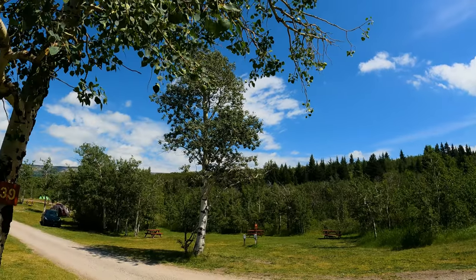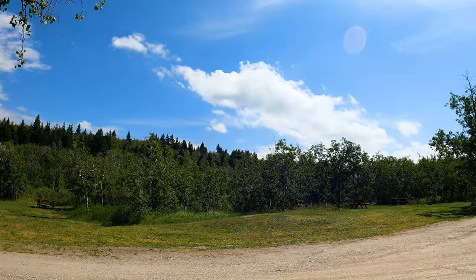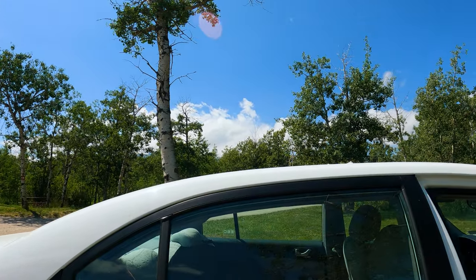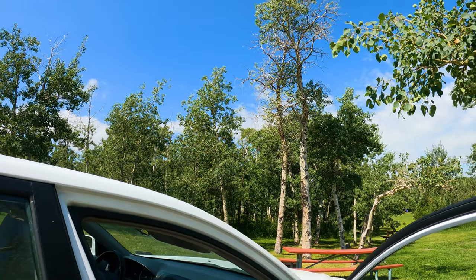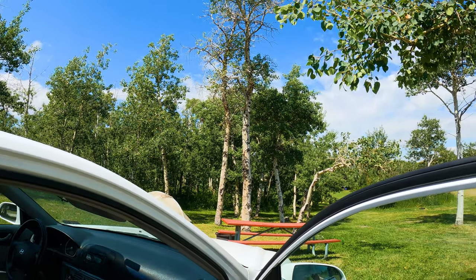It's still nice. So if you did come out to Glacier National Park today, it's still a nice day, but just be wary of the rain. It is going to be coming in at some point, because that's how rain rolls around here.